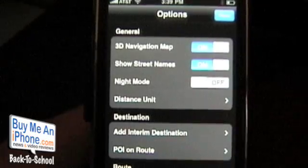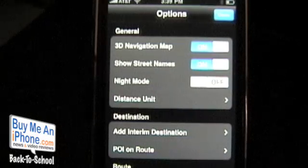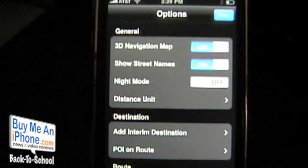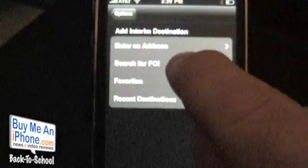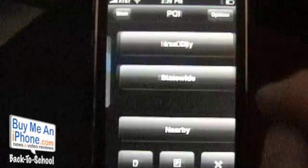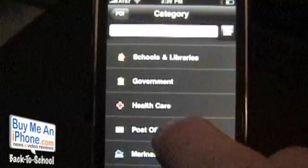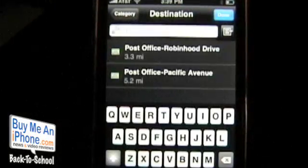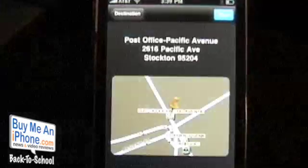You can add an interim destination. So say you need to stop at a post office along the way. You can add an interim destination. So enter an address or search for a POI. We're going to search for a POI nearby, and we're going to search for a post office nearby. And the only reason I keep picking post office, guys, is everybody typically has a post office in town. So we'll pick the post office.